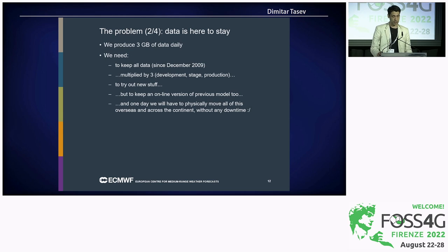Another problem is simply the sheer amount of data we have to deal with. EFAS and GloFAS are created as services where we don't throw away anything. We need to keep data forever, at least for now. So we started 10 years ago in an operational mode, and we now produce, especially for EFAS, about 3 gigabytes of data daily. So you can understand that this amount of data becomes pretty hard to keep.